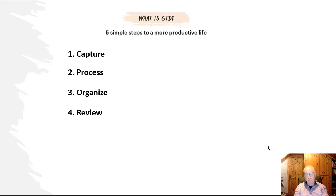Then you're going to review it. Once you have everything captured and it's been processed and organized, you're going to set up your review process. I like to do mine first thing in the morning, while I'm planning out my day. I like to take maybe 15 minutes, go through all my lists and review everything.